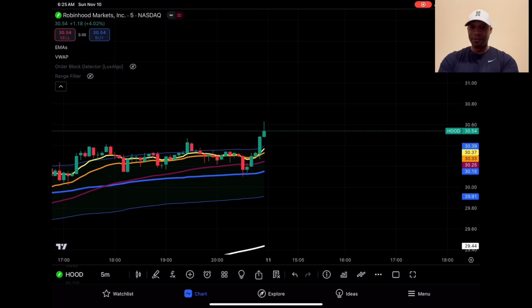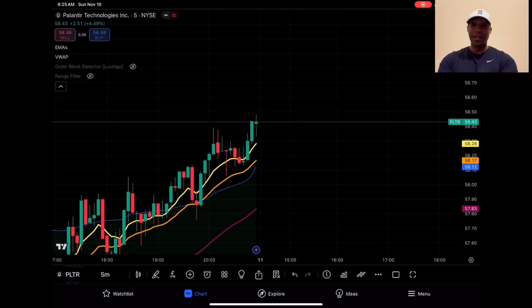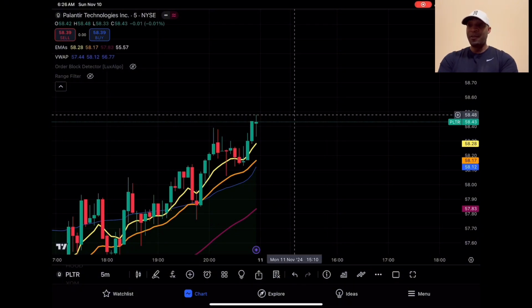Next ticker up is going to be Palantir. They ready to head towards that 60 level. They are continuing to run. Sorry for the cats that didn't get into this in the 20s or thinking it was going to go back into the 20s. Man, they just keep going up. They're sitting at 58.45. If you are a bull, you want to see them open higher than 58.50. They open up higher than 58.50, they're going to try to run to 59 en route to 60.